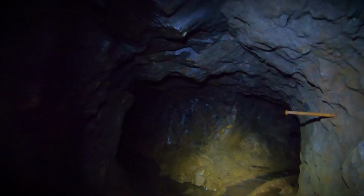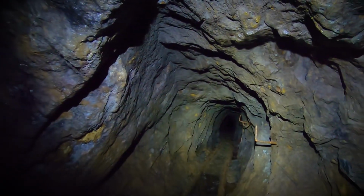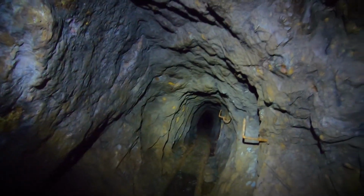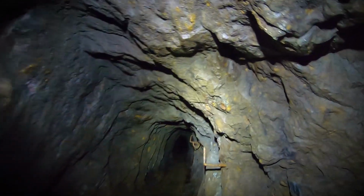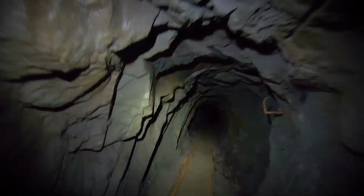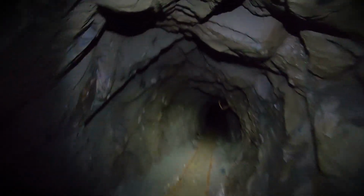There's a splitter there. Right, so this mine actually goes left and right. Shouldn't really go off track much, so I'm going to head back. Like I say, I don't want to be getting lost in this place. Just so you know, I continue to the right anyway. Said I wouldn't, but I probably won't come back unless it's to go down that shaft.